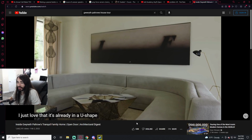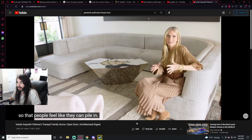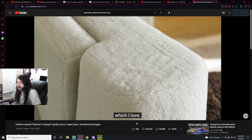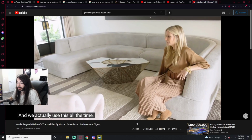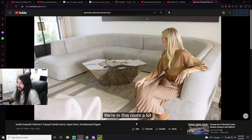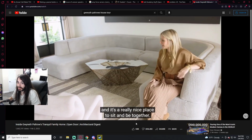I just love that it's already in a U shape so that people feel like they can pile in. There's something almost like 70s about that, which I love. And we actually use this all the time. Even though we just kind of moved in, we're in this room a lot. And it's like a really nice place to sit and be together.